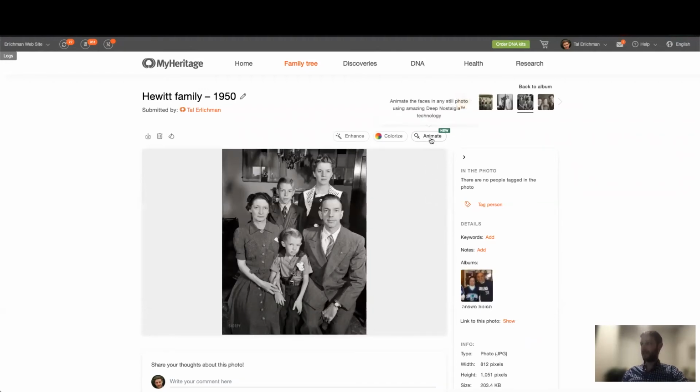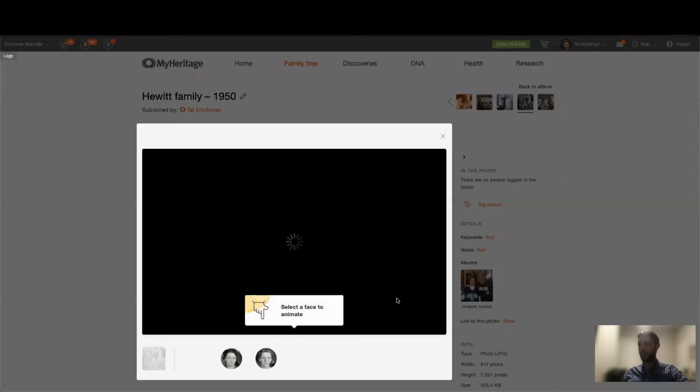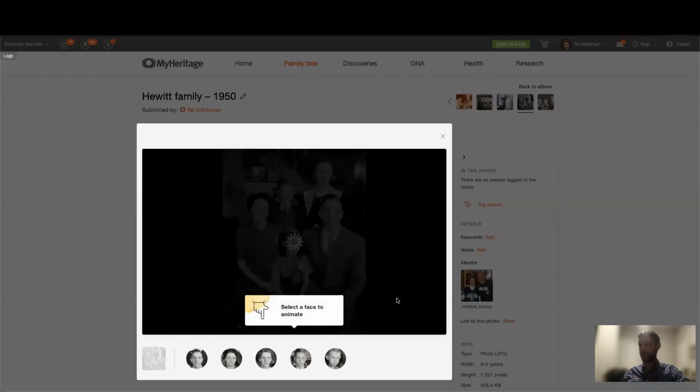So you click the Animate button. And as I told you previously, we will first enhance your photo to improve its resolution and to create larger faces in larger resolution that will allow us eventually to animate them in good quality. After we enhance the photo, you get to this screen, which asks you to select the face to animate.